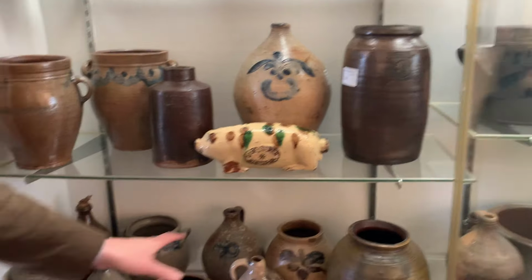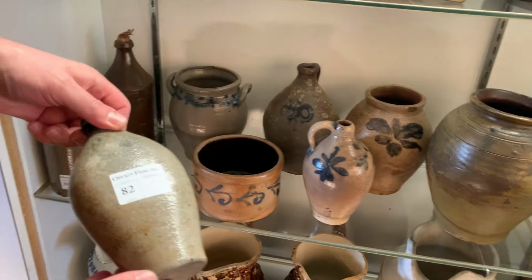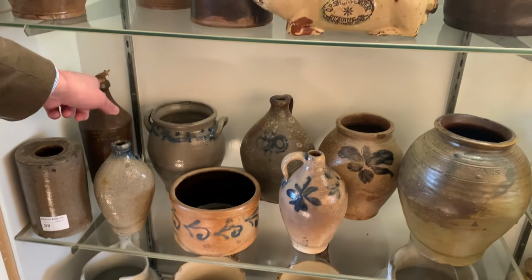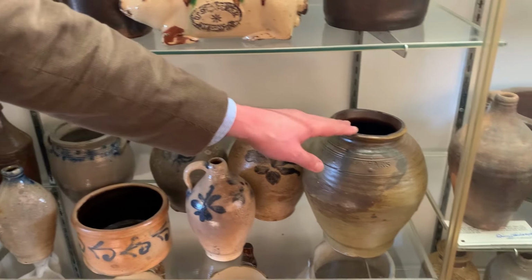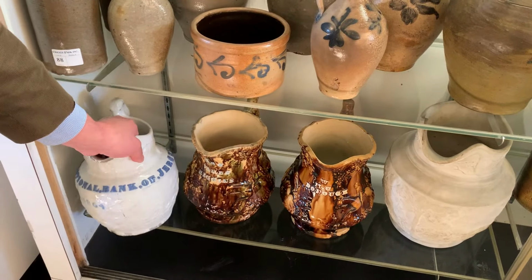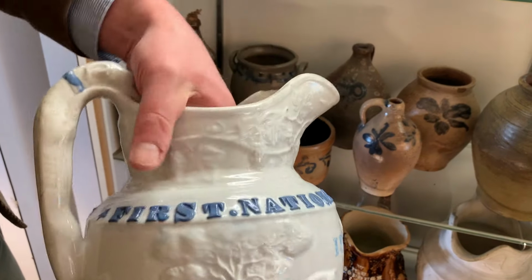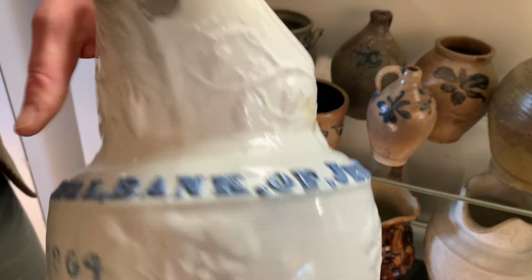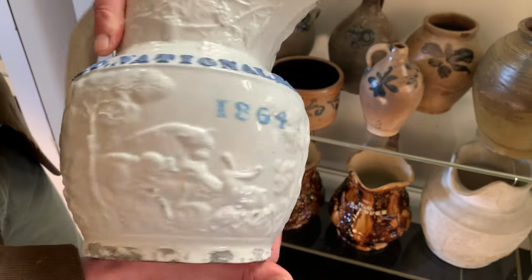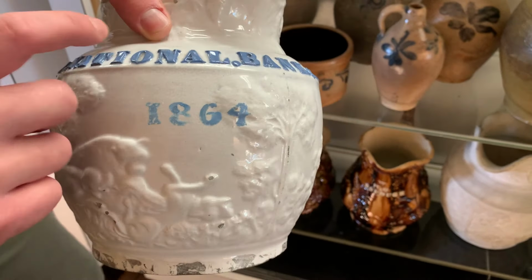Down here we have some other Manhattan pottery, including this rare Crolius flask, Crolius bottle, nice pears jar. On the bottom we have some interesting New Jersey presentation pitchers, including this exceptionally rare First National Bank of Jersey City hound-handled pitcher. Very cool, with a painted date 1864, the year that this bank opened.